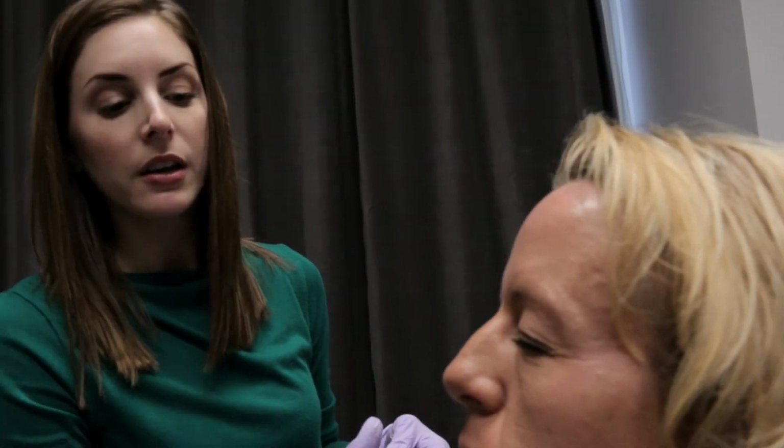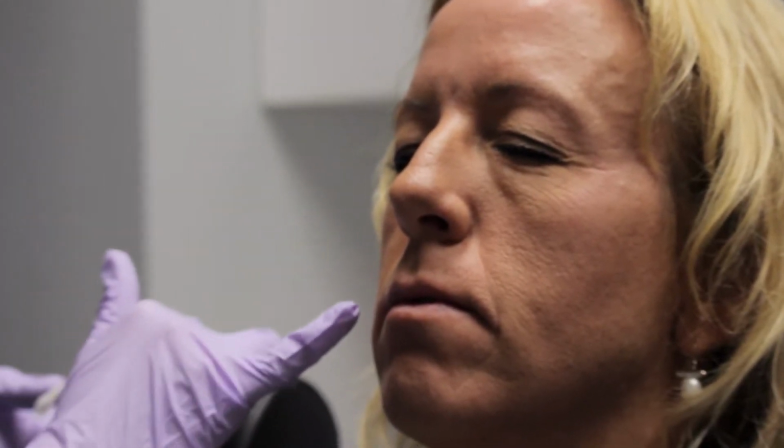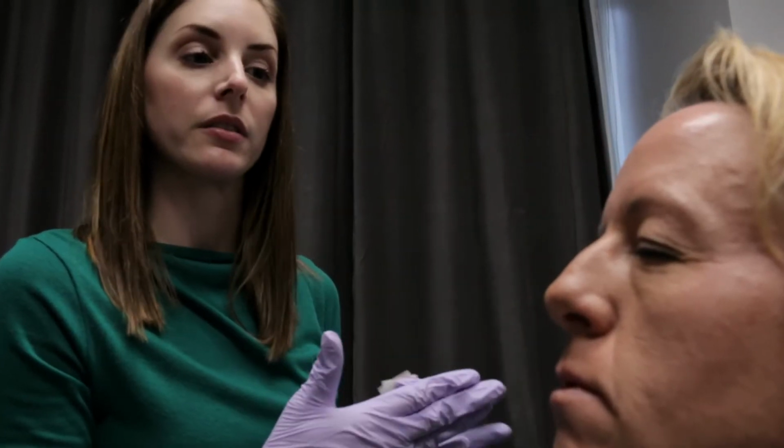Other places that you can treat: the bunny lines, a lot of people will do Botox or Dysport into the chin as well to create some relaxation there. You can also treat for a downward smile. And then in terms of contouring the face, you can also do injections into the masseter to help atrophy that muscle and slim the face.